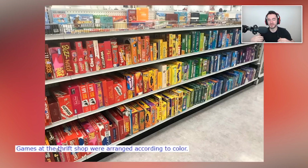Whereas if it were alphabetized, then I could be like, okay, I'm looking for Clue. Let's go, okay, C's? Nope, you don't have Clue in stock. I'm gonna go this way. Is there Clue down here? Conga? Nope, that's not Clue. Oh, there's a green Clue down here. There's also a red Clue. Do I want green Clue or red Clue? I wonder what the difference is.